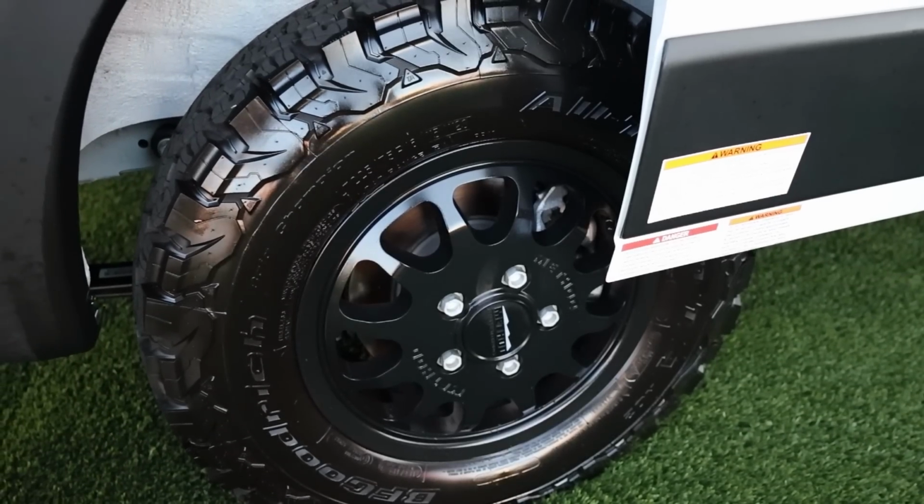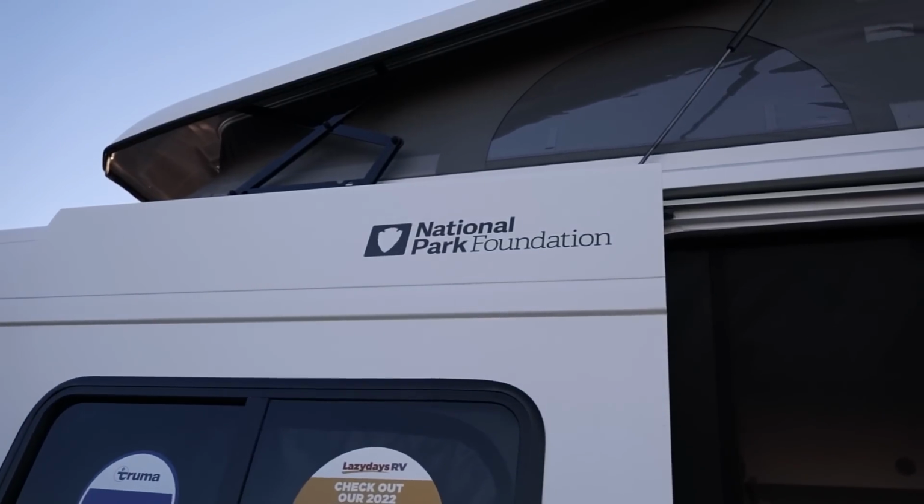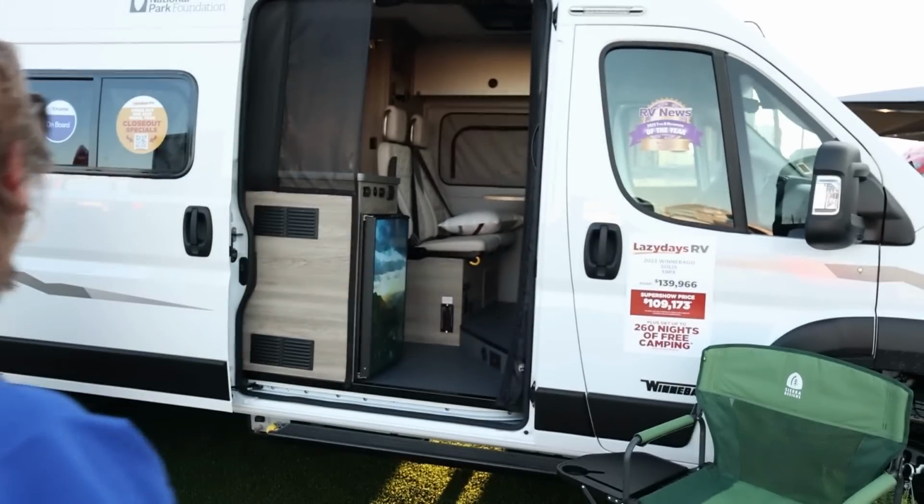One thing I'll say that's cool is Winnebago is doing this national parks overlay on some of their units. And so it's got a different paint job on the outside, different graphics. It's kind of neat. Yeah, a little special.